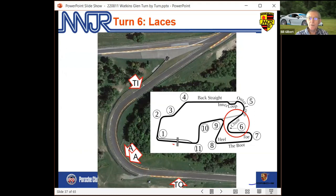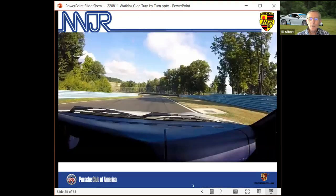Now, turn 6, also called the laces or this whole section, is a downhill left-hander, and it's very blind, meaning we can't see a lot of the corner for a long, long time as we get into it. You can see on the overhead how sharp the corner is. It's still pretty fast because it's big and sweeping, but the fact that it's downhill makes it feel uncomfortable to many people, because the car can feel a little bit unusual, not like we're necessarily used to.